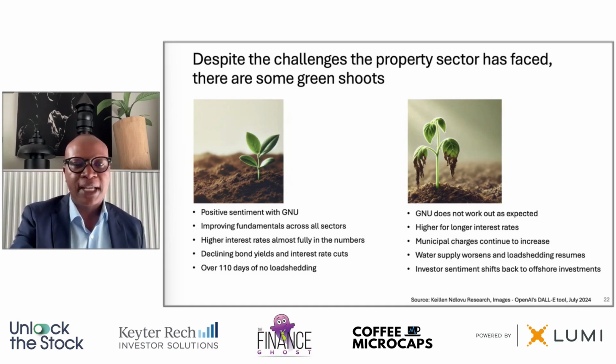The direct property market doesn't adjust quickly to rising or falling bond yields, but the share prices do adjust to that. You've seen bond yields strengthen by about 150 basis points over the last month or so with the GNU, and then rate cuts will help as well.